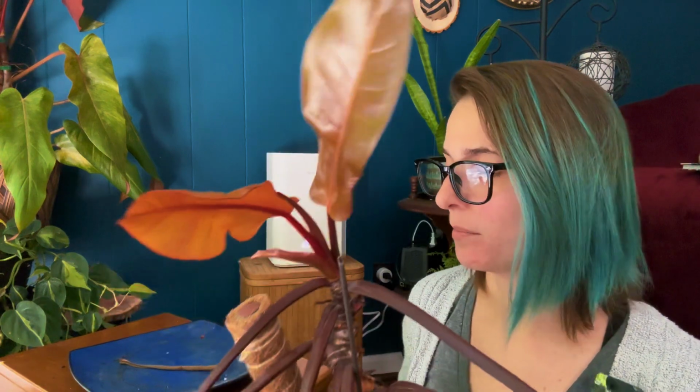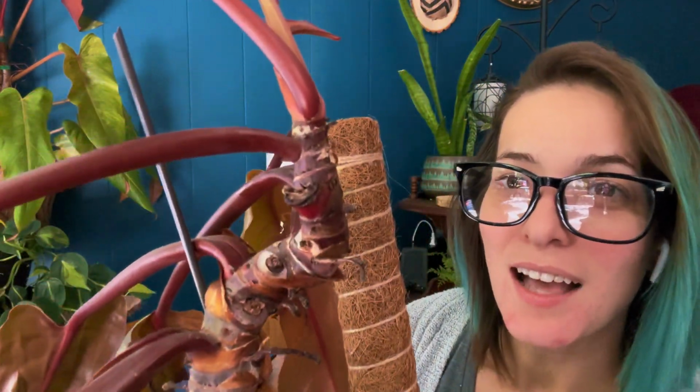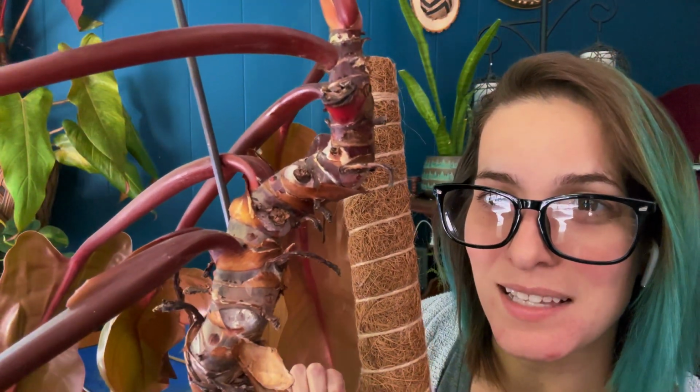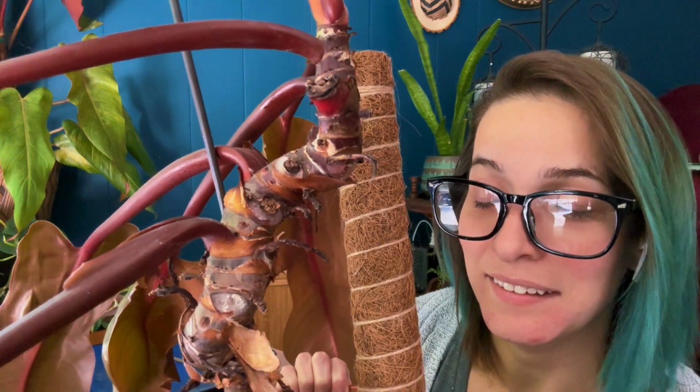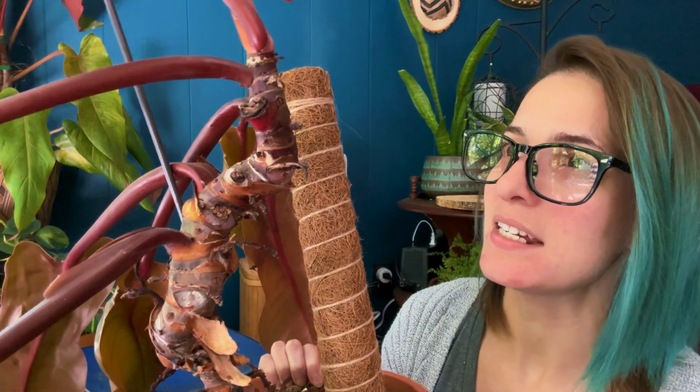So what I'm going to do today is I think I'm going to chop her up. I'm going to chop off this top piece here, and we're going to try to root that. I'm going to try to find a good space because, again, as you can see, let's see if I can bring that over here with the camera without knocking stuff over, how tight that internodal spacing is. I mean, it's going to be an interesting project, that's for sure. But I need to cut that up.